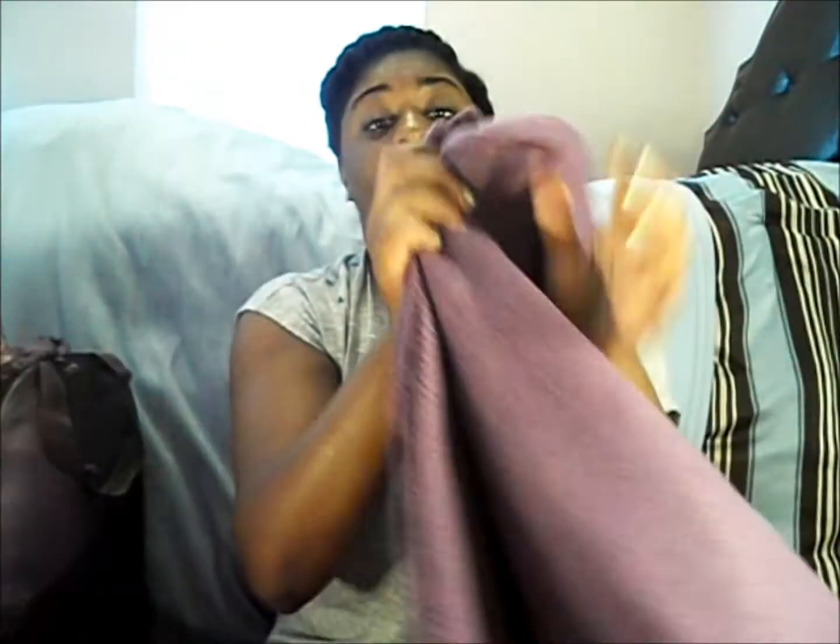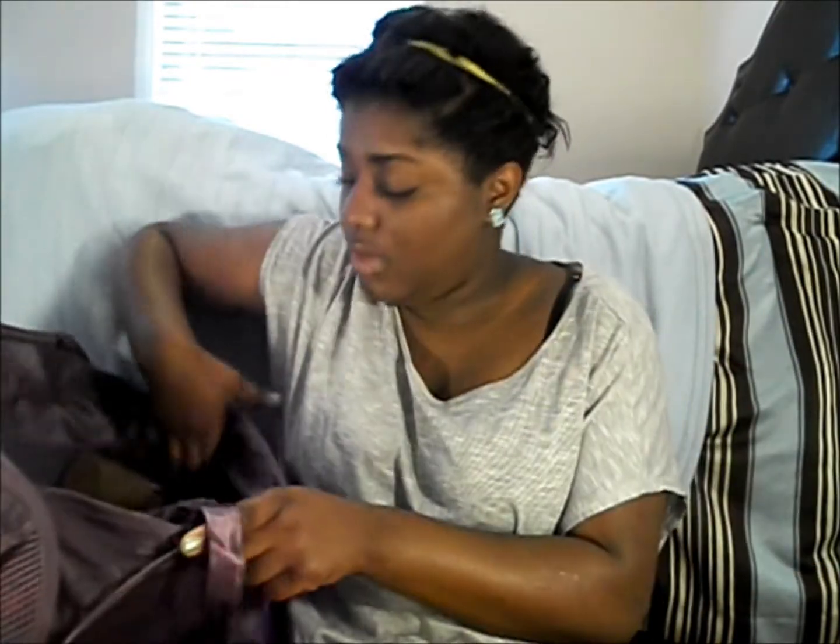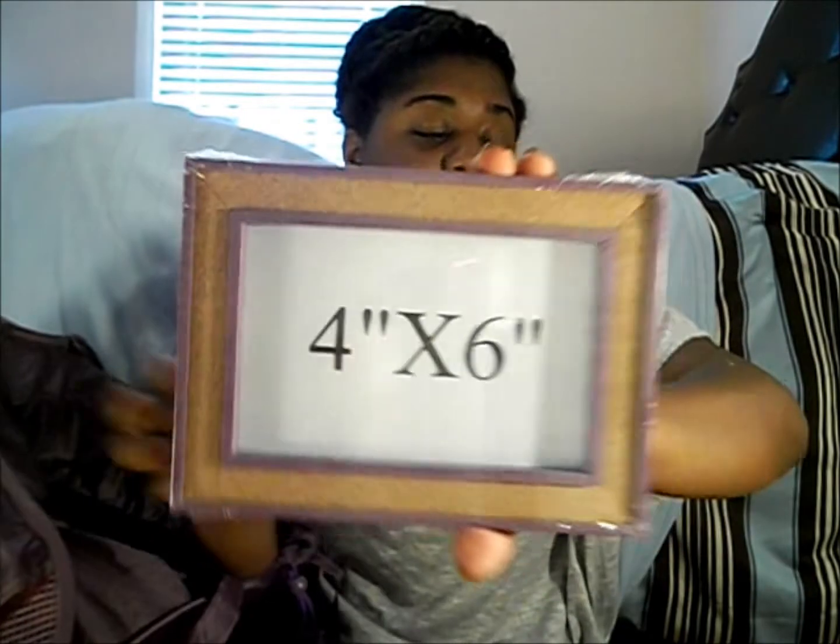And then it came with a fleece, or I think it's called a throw. It's a pretty nice size throw, and it's really soft to just throw over your bed. And then it comes with two little face towels, and they're just purple. And the last thing in here is a picture frame, and it has cork around it.